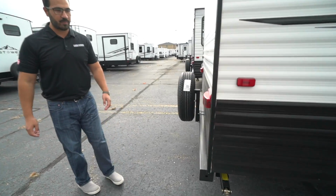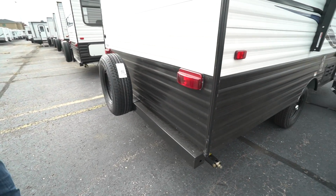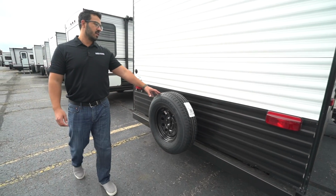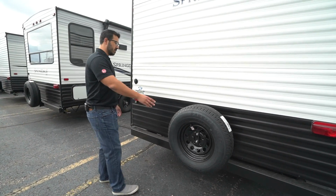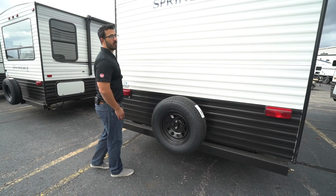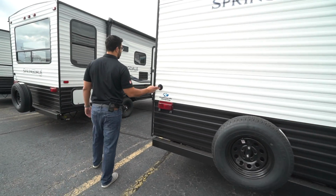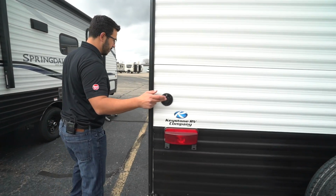Square tubular bumper on the back gives you a convenient spot to store your sewer hose. Of course, you have your standard stabilizer jacks on all four corners. The spare tire is mounted to the bumper, and this right here is probably one of the easiest places to access a spare tire. You'll also notice your cable inlet right over in the back there.